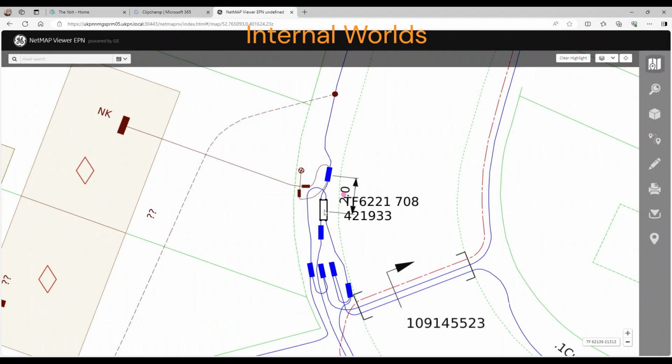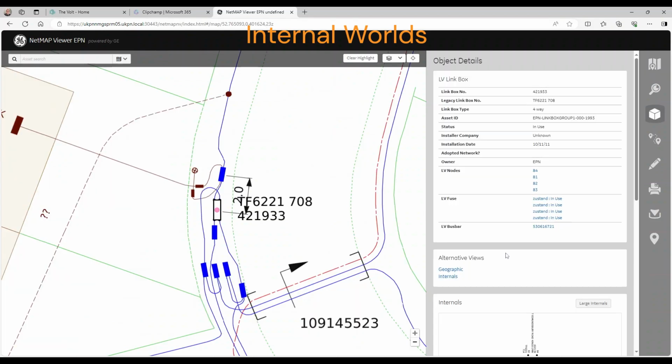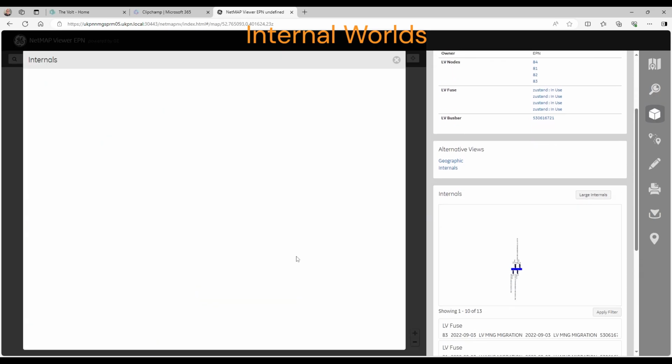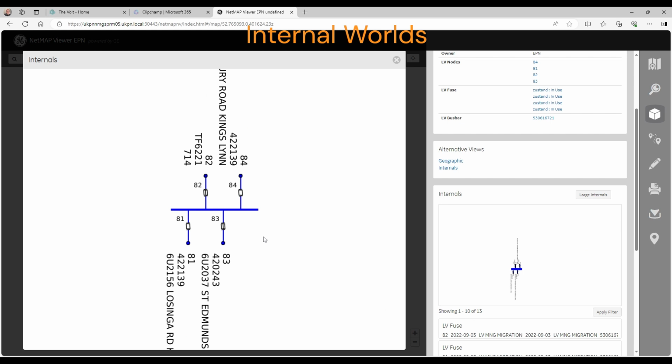NetMAP has 2 other objects with internal worlds, link boxes and feeder pillars. Here you can see an example of a 4-way link box with its fuses and LV busbar. Way 81 and 84 have the fuses out, and on 82 and 83 the fuses are in. As you can see, the link box internal may tell you where the cable runs to.